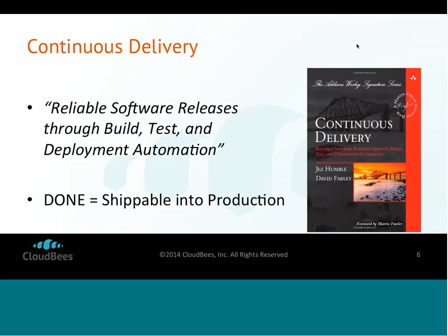So just to start off with, the seminal text really on continuous delivery. If you don't have this on your real or virtual bookshelf, you certainly should. Jez Humble and Dave Farley's book. And they really capture continuous delivery as being the process for reliable software releases from build, test, through deployment automation. And one of the real keys of differences between continuous delivery and the continuous integration that we're all kind of used to is that the definition of done fundamentally changes. Done is when things are shippable into production.